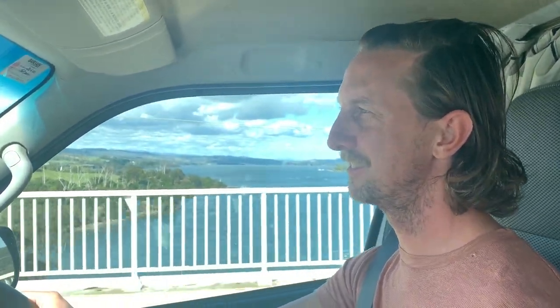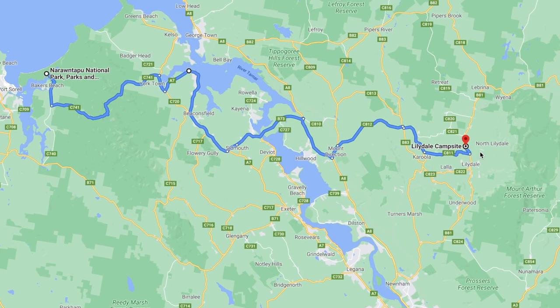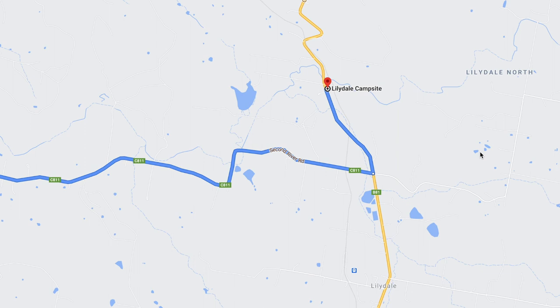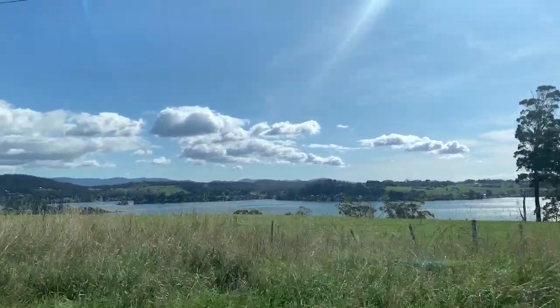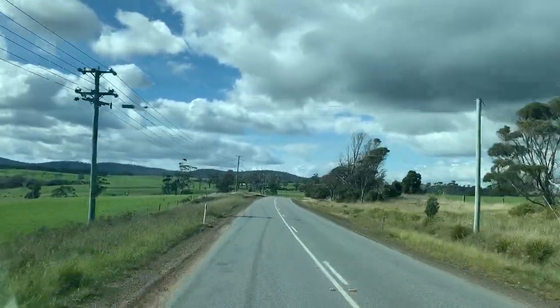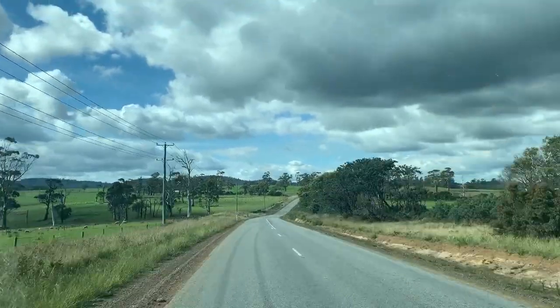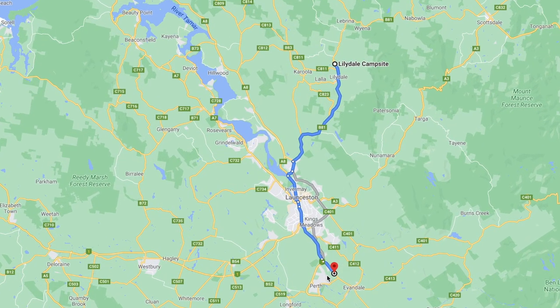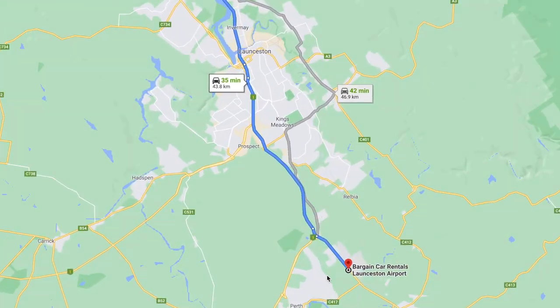We headed over the Batman Bridge, which was awesome, to the Lilydale campsite, which really wasn't anything special. Wouldn't recommend it. There were a lot of people that looked like they kind of lived at that campsite. We chose it because it was close to Launceston, since we were returning our van at 8 a.m. the next morning.